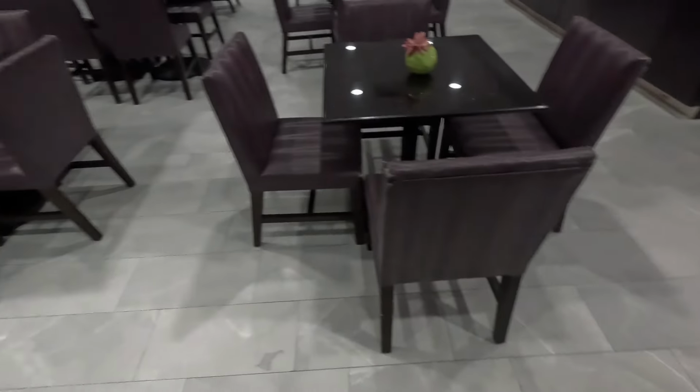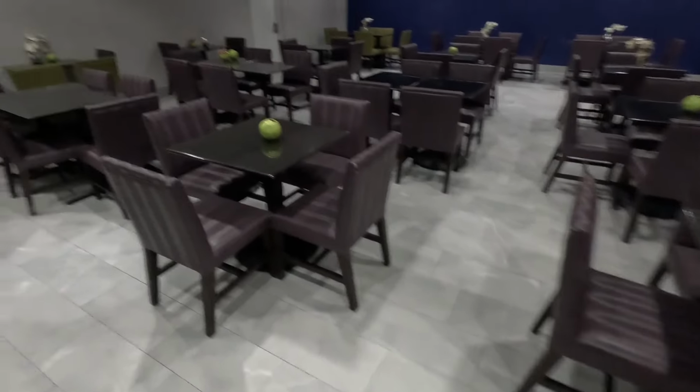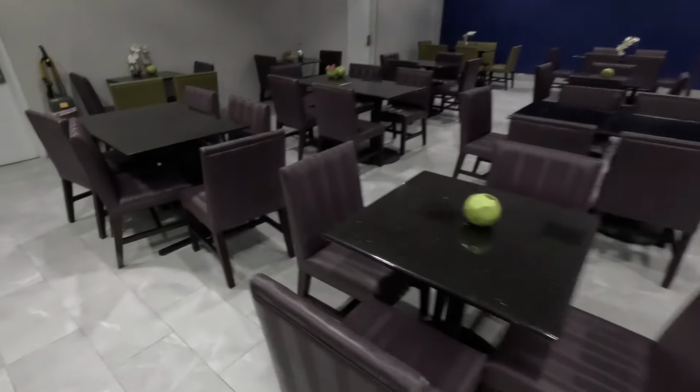So anyway, let me show you around. Welcome to the brand new kitchen, dining room, breakfast area, whatever you want to call it. As you can see, let me show you around. It is done. So we finished with the floors. Everything came out really nice. Put the tables back and everything.